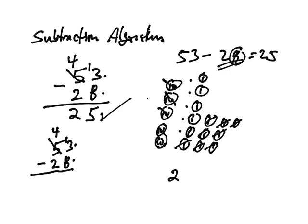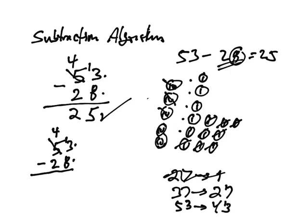You could take any number. You could take 37 and think of it as 20 17, like 20 plus 17. So 53 you could think of as 4013. That's kind of what happens here. But now I have 4 dimes, 13 pennies. 13 minus 8 is 5. 4 dimes minus 2 dimes is 2 dimes. So that's like what the standard algorithm means.